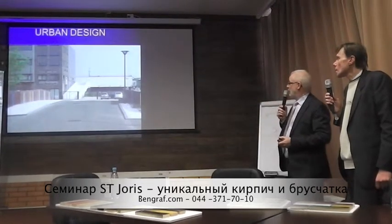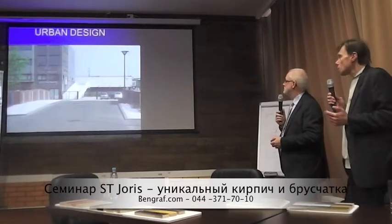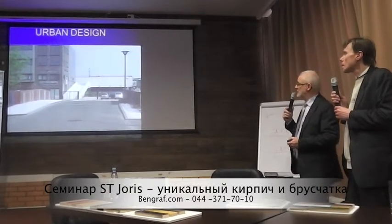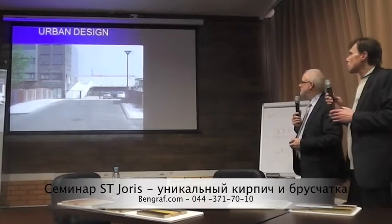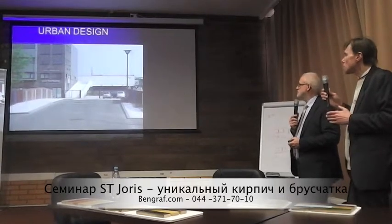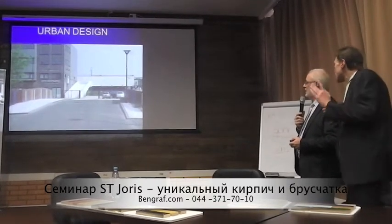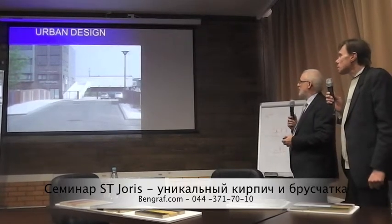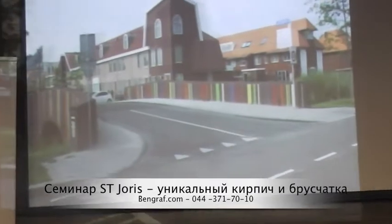Now I want to talk about urban design. Urban design means you can use it also in public. So this is actually a small bridge, and on the sides they use a red unglazed brick with different kinds of glazed colors. Unglazed, but we used also the glazed bricks too. See the color lines? It makes this wall totally different.